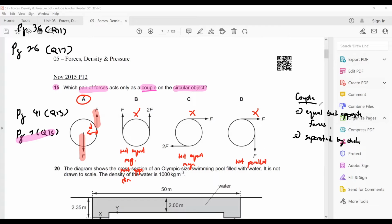When you say that the couple is equal but opposite forces, the part where they are oppositely directed already means that they are parallel. So this one is not parallel, this one is off. So answer for this is just A. Okay, so this one is a couple.